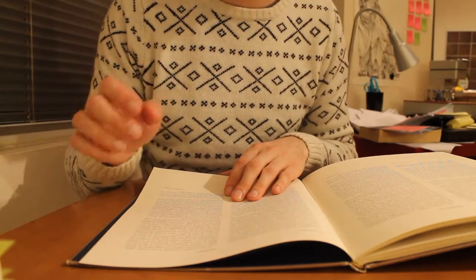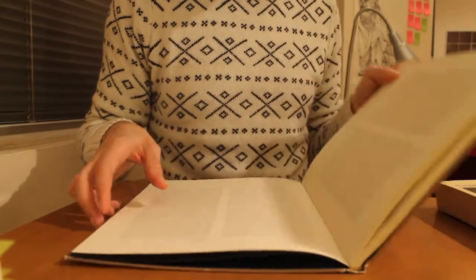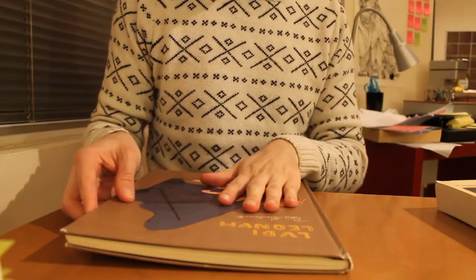This is a very free translation, I think. So that's Ludus Tonalis.